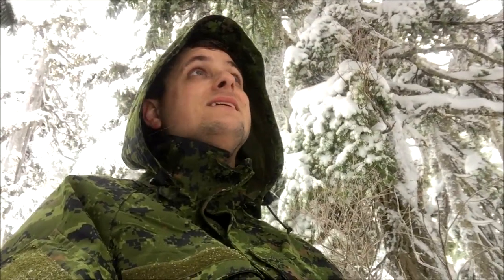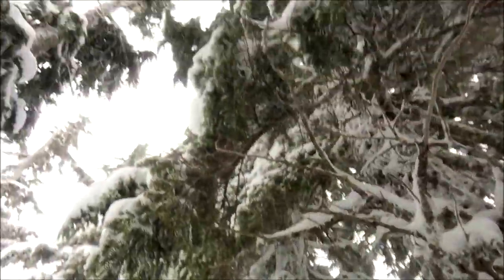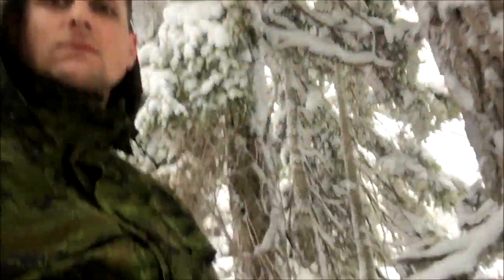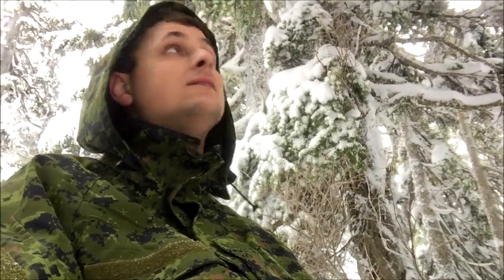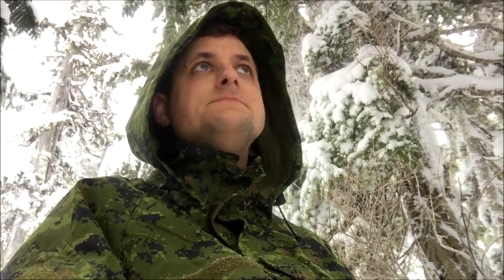Short break. Found myself a little cluster of trees that I'm hiding out in. You know, this place would be all right for a little quick shelter. But you got to think about stuff like tree breaks. There's a lot of snow on these trees. Pretty light snow, but add some heavier snow or freezing rain to the equation, and you could find yourself covered in trees.